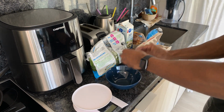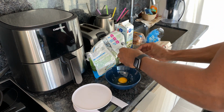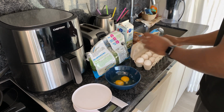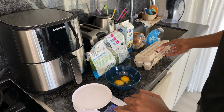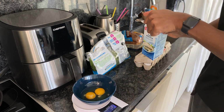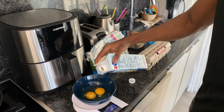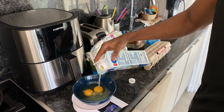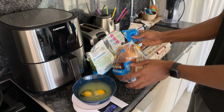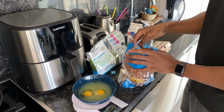So I normally use 2 whole eggs, and remember what I said about using a scale, and make sure your scale measures in grams. So I'm going to measure my egg whites. I normally put 200 grams of egg whites. And I'm using this bread for today, 2 slices of that. I usually have this breakfast every morning.